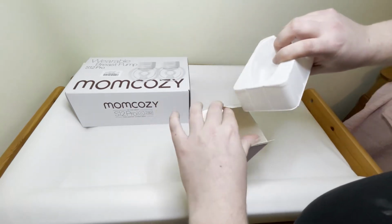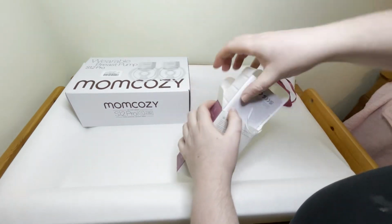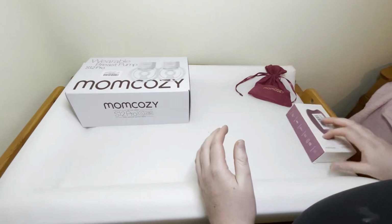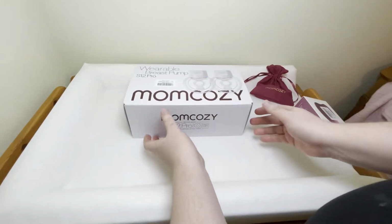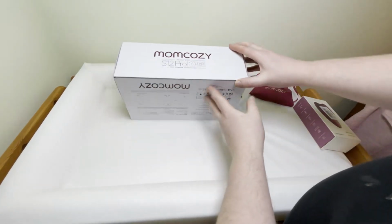So we'll pop that to the side. That's just to help get things going. So pop that away. And now this is the big thing. So I've slit the tape there.